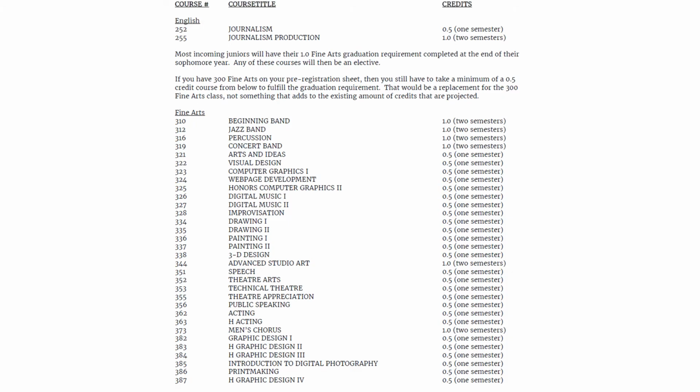So these are now the elective courses that are available in junior year. They're grouped by departments. These are the English department listings. We do offer journalism as a half credit. That's more of the introduction to journalism, the history, the origins, the purpose of journalism in modern society.